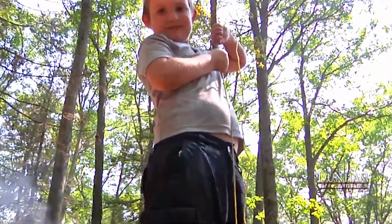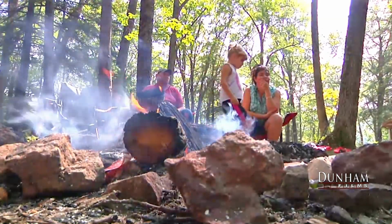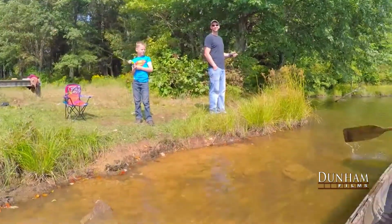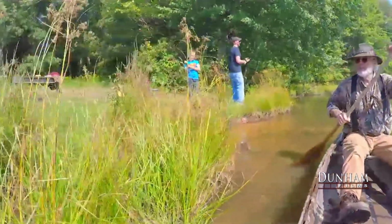But you soon learned that it was about a lot more than just catching fish. It was about being together as a family and getting to know the natural world. And it's about giving your kids adventures that they will remember for the rest of their lives. Okay, catch a big one. We'll have it for supper.